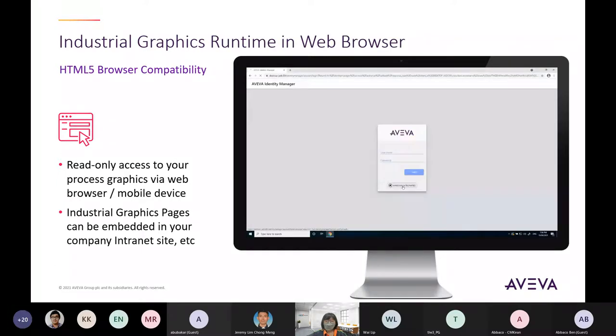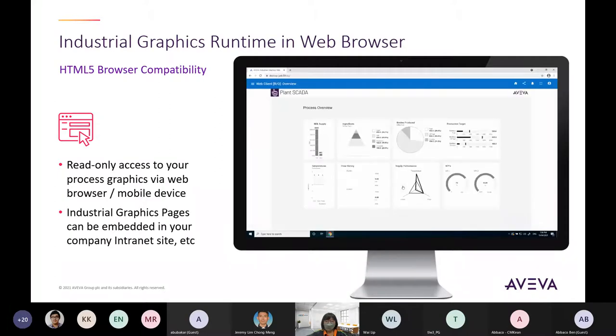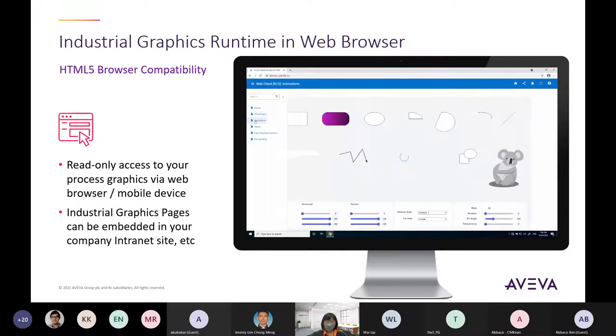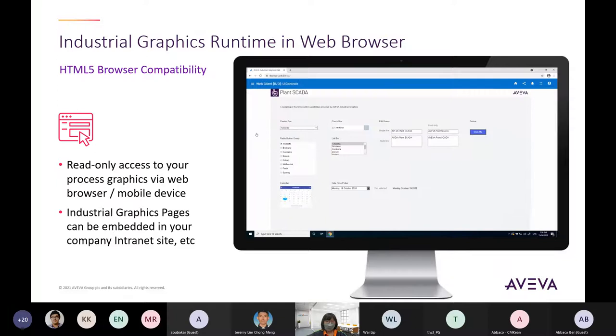To view industrial graphics, simply point your browser to the industrial graphics server, log in, and you are in business. The example SA project has been expanded to include a number of sample industrial graphic pages to explain new concepts, demonstrate the capabilities of these new graphics, and provide a graphics library that customers and SI partners can use to get started from day one.